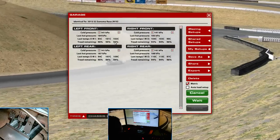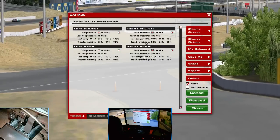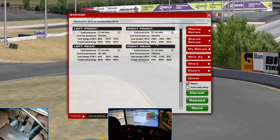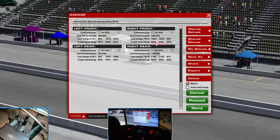See, these are even now. Before I changed the camber, this would be like 93 and that would be 94. See, that's 93, 94. Could probably take another. Actually, I'm gonna leave those right there because those temps are pretty close.